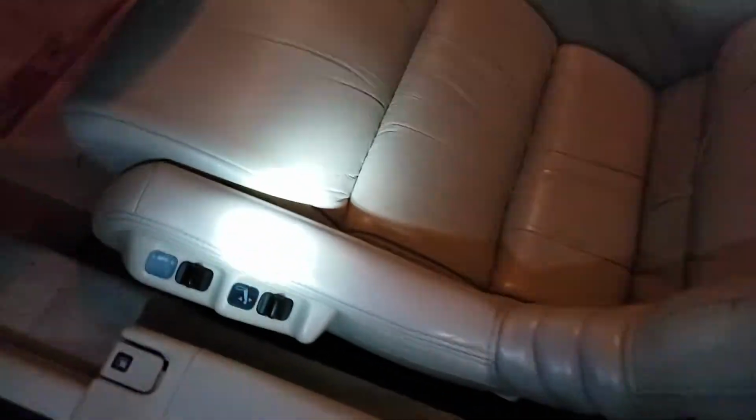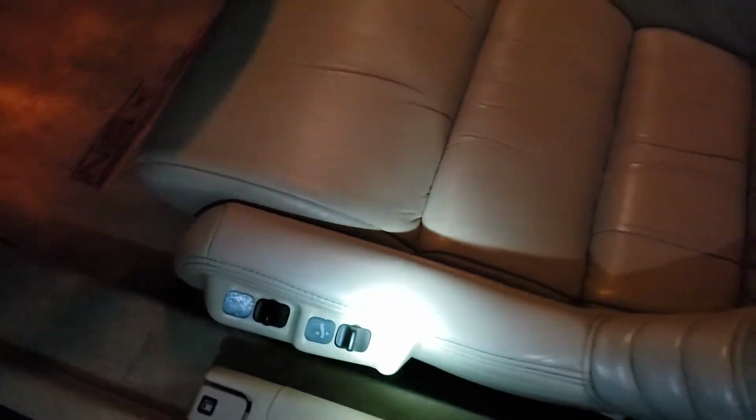Seats are in good shape. I don't see any wear on the seats. Slight wear, but there's a little bit on the bolster here. That's the driver's side.